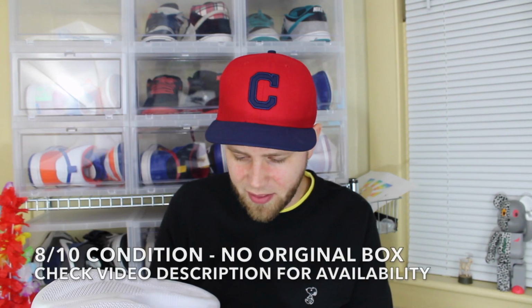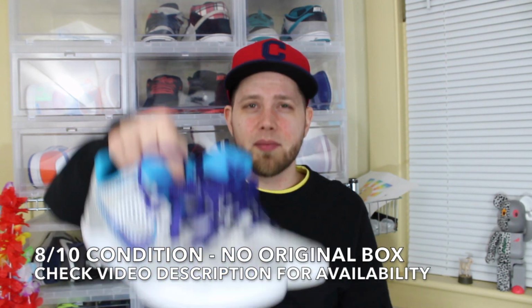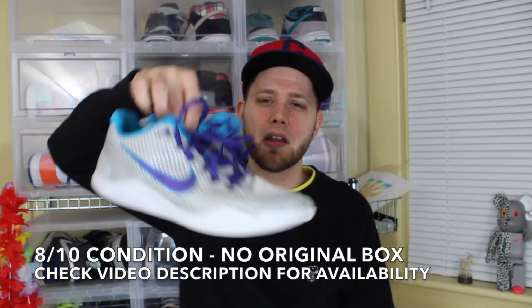They look like they've barely been worn. Size 10, pair of Kobes. No idea what they're called. I will provide you information on what they are called and how much you can purchase them for down below, right here. And it looks like there's one more loose shoe.